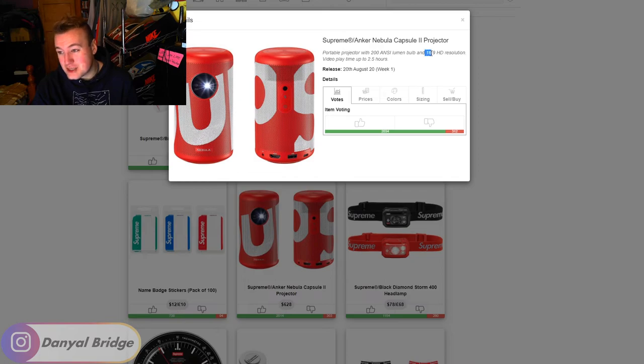We have the Supreme Anchor Nebula Capsule 2 Projector. This thing projects in 16:9 HD resolution, video playtime up to 2.5 hours. So it is wireless by the looks of it. It looks like you don't need to have it plugged into a power source to use this. You can watch essentially a movie before it runs out of power. It plugs in via HDMI, so you plug it into a laptop or something like that. And what it projects looks like at least 720p, maybe 1080p.